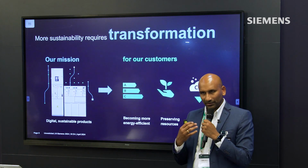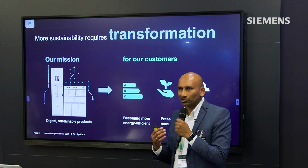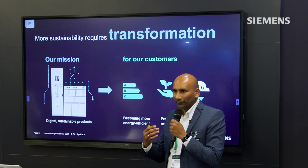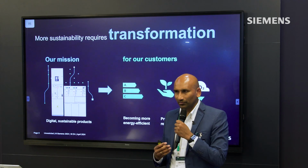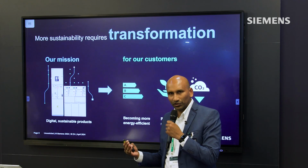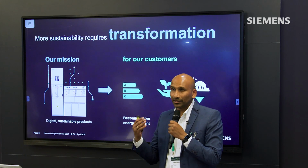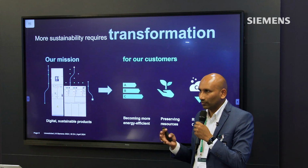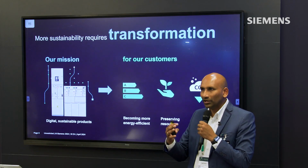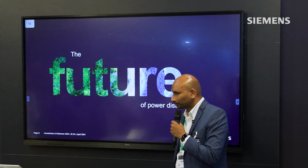And from our side, our mission is to come up with products that are more digital and sustainable, which will translate into an advantage for the customers to become more energy efficient, and then you can have lower CO2 emissions, and then you can preserve the resources. And this is what, as I mentioned, the societal thinking. It's not just us or you, it's we all together who can achieve these sustainable targets.